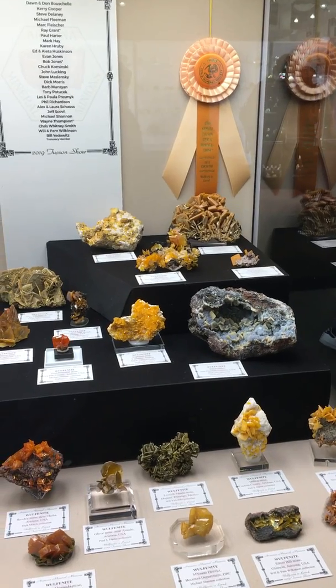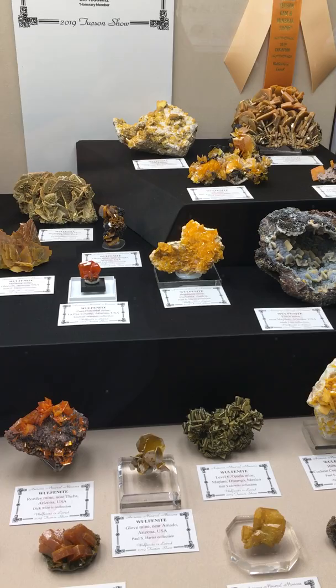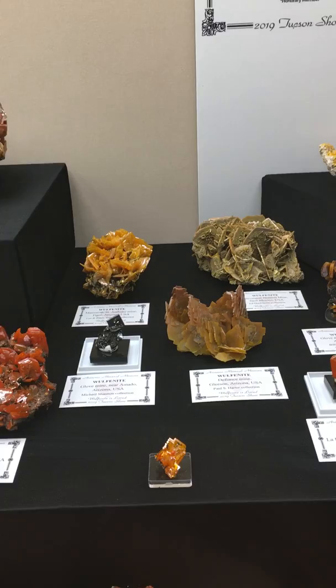This is the Arizona Mineral Minions case of just beautiful wulfenites. Just beautiful. Some great Rowley pieces in the front there. There's a black wulfenite that Dave Shannon collected years ago. That's Mike's specimen, probably the best one that Dave collected. I bought a whole pile of them from him.